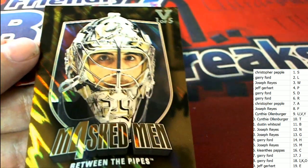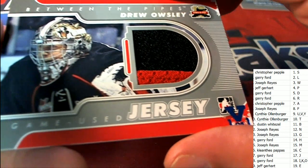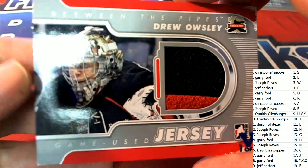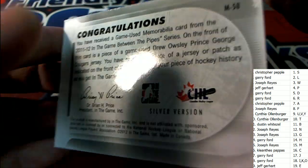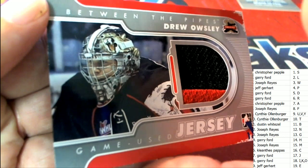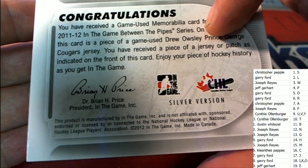You see the V105. Next item coming up is a V1/1 game used jersey for letter O owner. Congratulations, Gary F. Nice jersey item. Silver version comes out of Between the Pipes. Silver version.